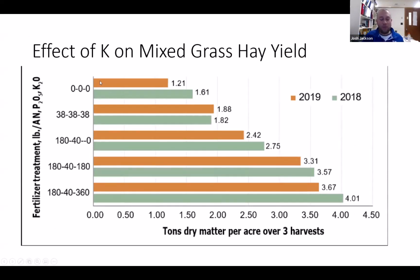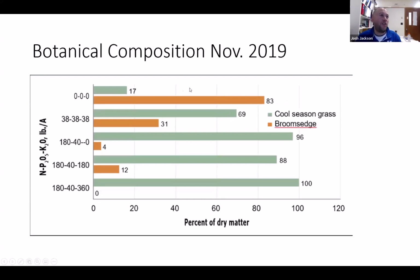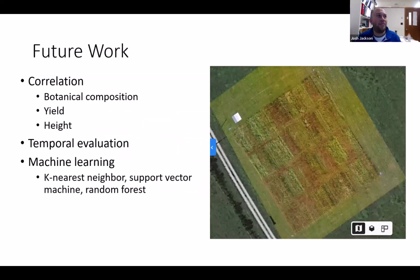So knowing that, similar to what you all know, as we increase that fertilizer application, we're definitely able to increase our tonnage, and then we're able to work with the producer and figure out, does this make sense to fertilize from a cost standpoint? But, as far as our 2019 composition, we saw that we were able to shift our percentage of brome sage just with that fertilizer application. So shift the amount of brome sage available within each one of those plots just with our fertilizer application. And so this was just with the statistical analysis. There's future work we could do with more machine learning aspects.